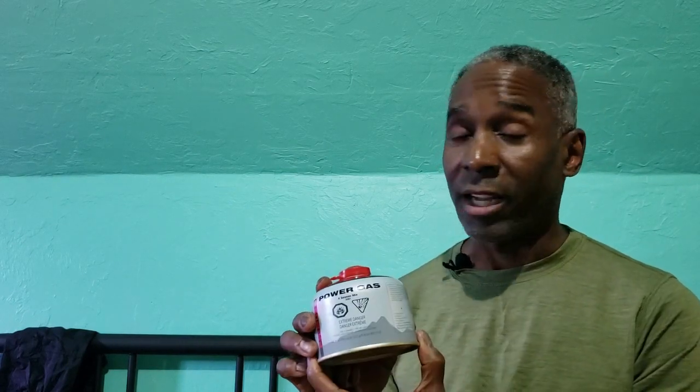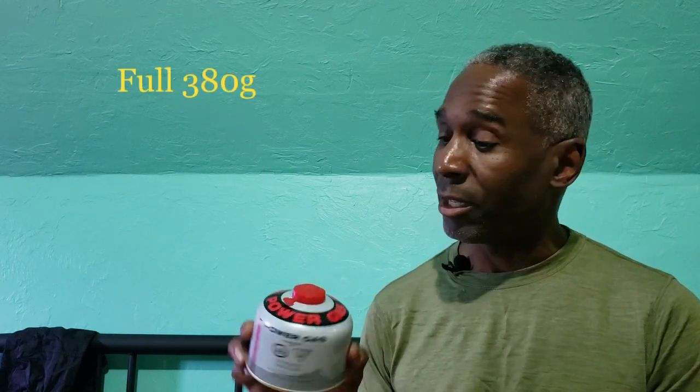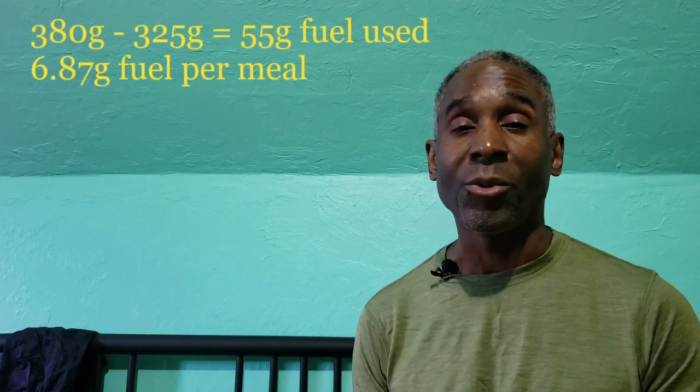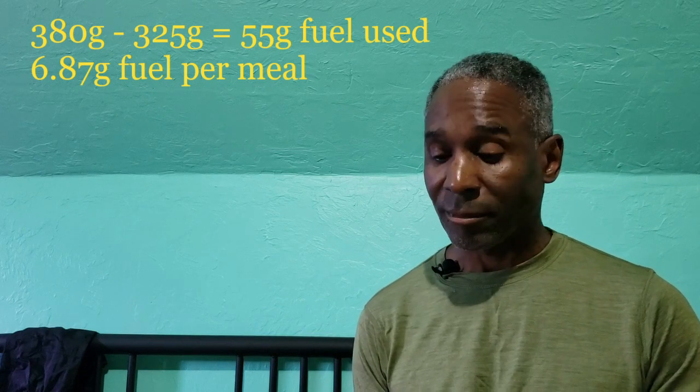But what I do on the bottom of these when I buy them, I put the weight of the can when I start, and we camped for 8 meals. One meal was actually a meal that we cooked, where I had to boil pasta for about 5 minutes, but the rest of them were pretty much just boiling water. The can started full at 380 grams, and right now I weighed it when I got back, and it's 325 grams. So over 8 meals, that basically equates to about 6.8 grams of fuel used per meal.